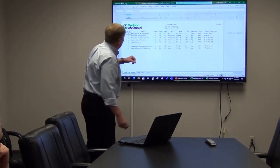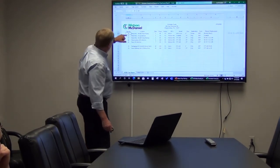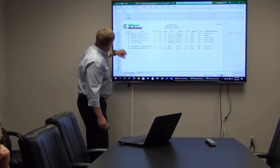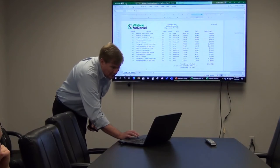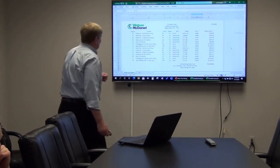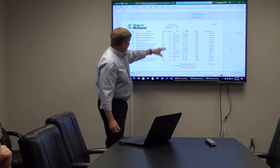Now these are the failed open traps. So 1, 2, 3, 4, 5, 6, 7 traps. So if I go into my failed cost report, I don't know why it's picking up a lot more traps. They're all failed open.